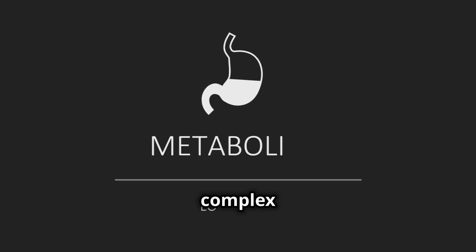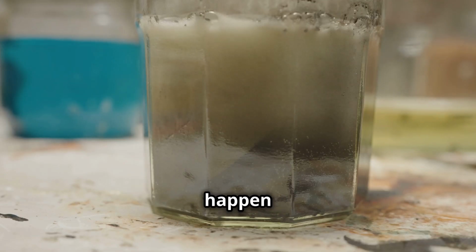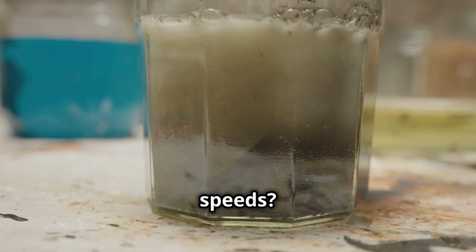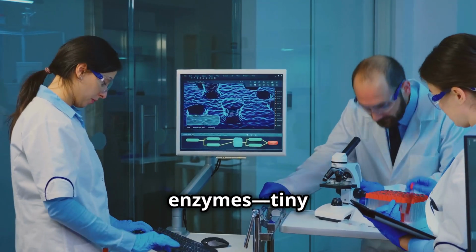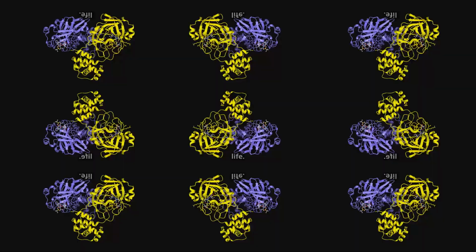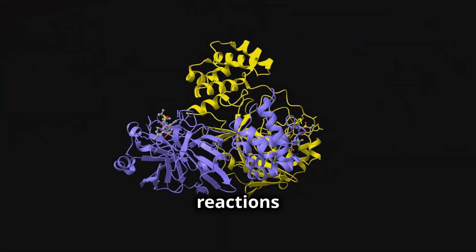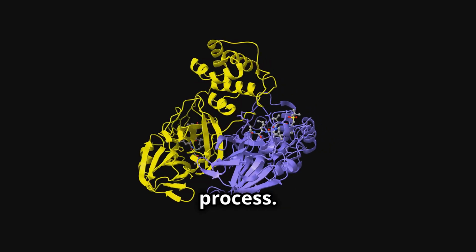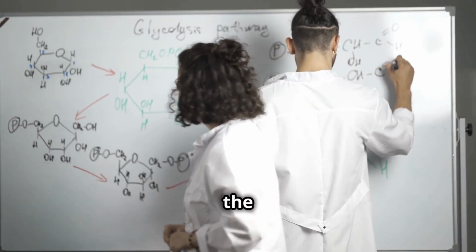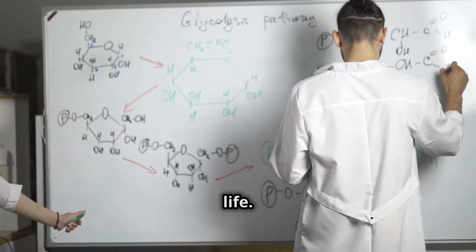Metabolism is the complex web of chemical reactions that keeps us alive, powering everything from digestion to muscle movement. But what makes these reactions happen so efficiently and at such incredible speeds? The answer lies in enzymes, tiny but powerful proteins that are crucial to life. Enzymes act as catalysts in our bodies, meaning they speed up chemical reactions without being consumed in the process. Without enzymes, the reactions that drive metabolism would occur far too slowly to sustain life.